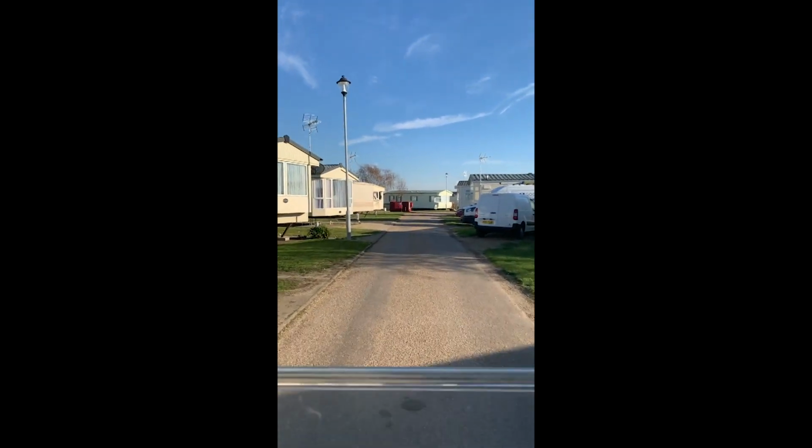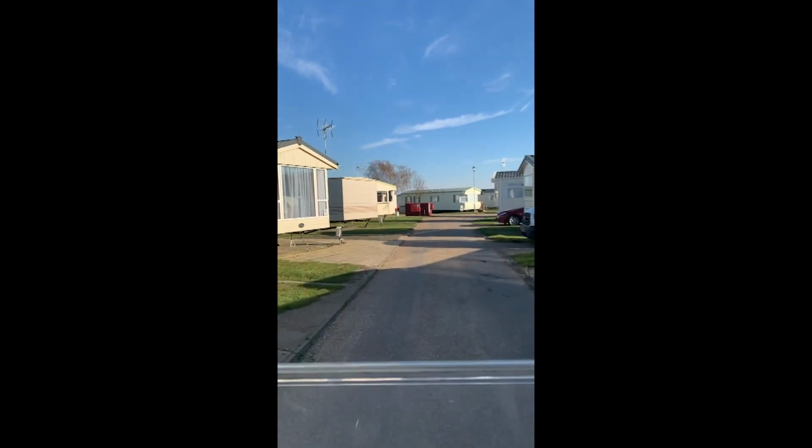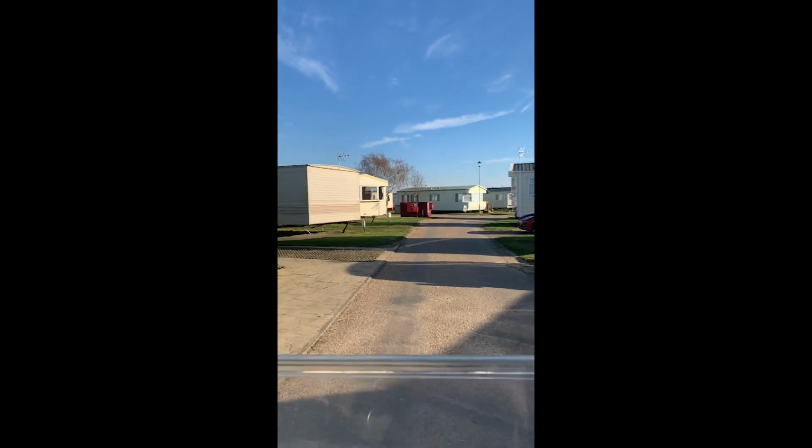And as you can see, everyone has TV aerials pretty much, or satellite dishes, so you can get access to watch TV down here when you're down here, if that's something you like to do when you're relaxing.